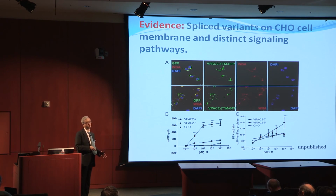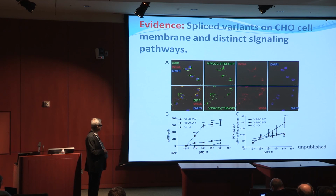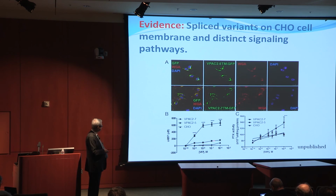And we did some, again, those are primitive. We want to make things simple initially. We just express those two variants in CHO cells, because that's, you know, as simple as I can. Again, that's the primitive data. We demonstrate without surprise that VPAC2-7 activates cyclic AMP pathways. You expose it to treatment with VIP, and the dose response curve is very nice. And this is baseline, and this is CHO cells expressing VPAC2-5. There's not much cyclic AMP produced, essentially zero.